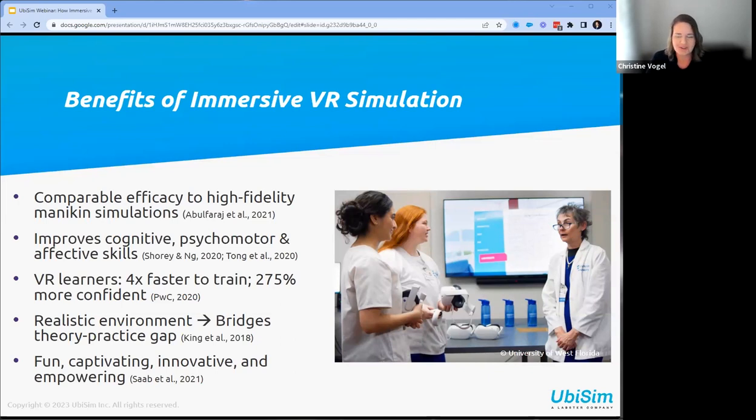Immersive VR offers a realistic environment and helps learners bridge the theory-practice gap. And as nurse educators, that's what we're always trying to do. And immersive VR is fun and captivating. It's innovative and empowering. And this is really important because if learners are enjoying their experience, they'll be motivated to put forth their best effort and ultimately attain learning objectives.